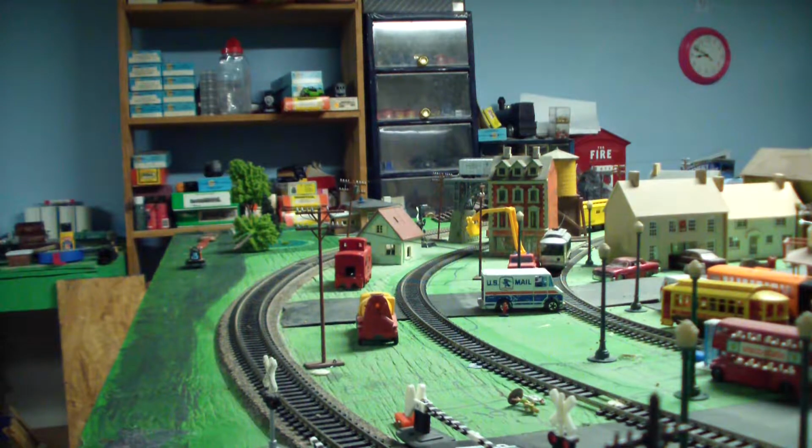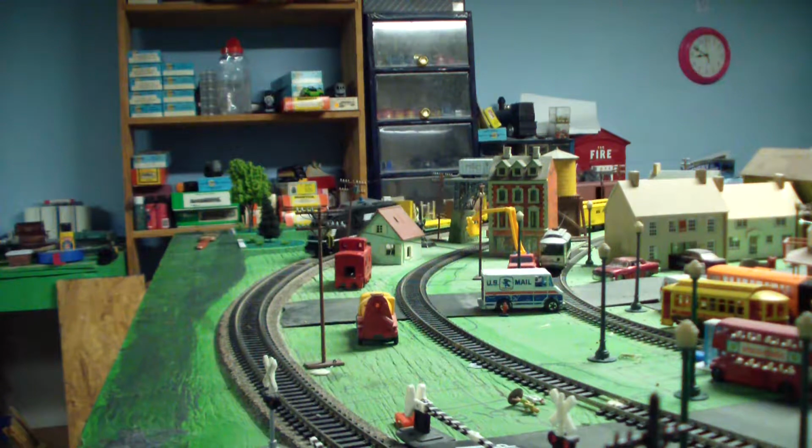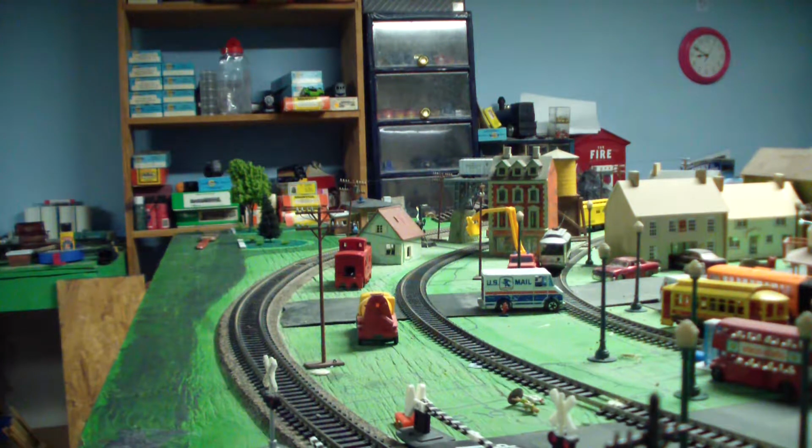We are currently at the city, where the Northfolk Southern will be approaching soon. This is currently an inactive crossing due to construction, so he does not have to honk his horn while going through.